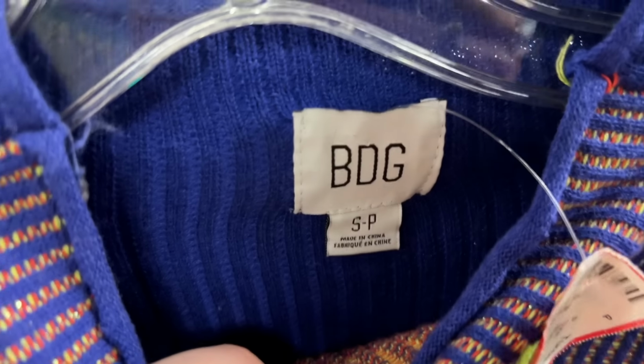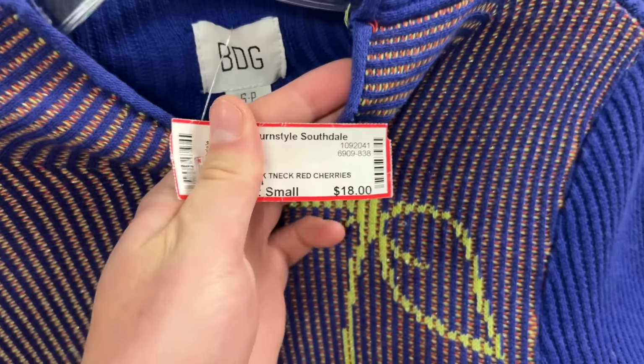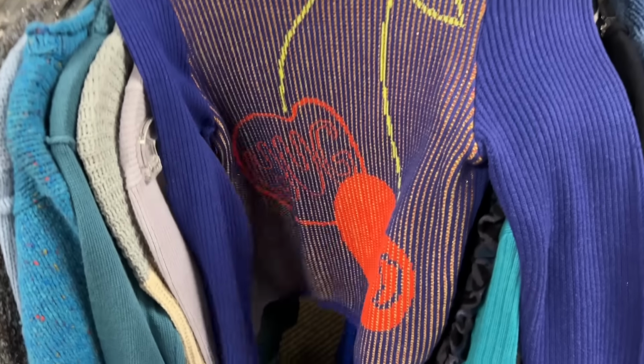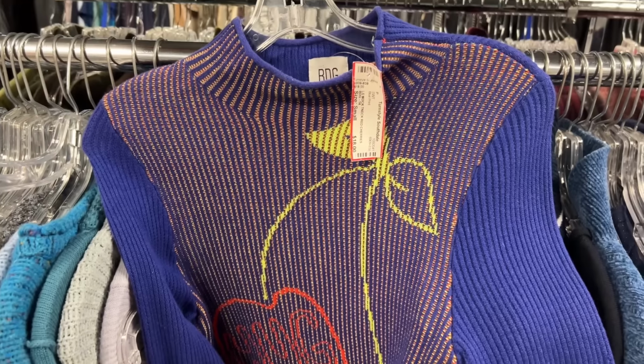Just another really cute piece, but unfortunately the price really wasn't there. This is a BDG Urban Outfitters sweater. It was $18 before the discount. I did really love this cherry print detail though. I don't know why it said hug on it. That kind of bugged me, but either way, it was just a fun little moment.